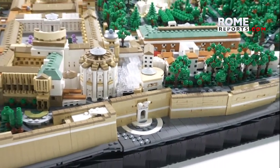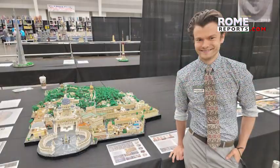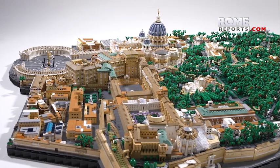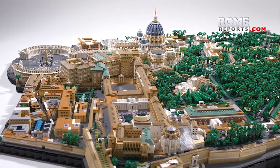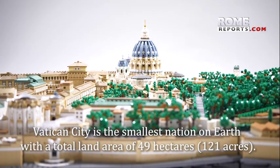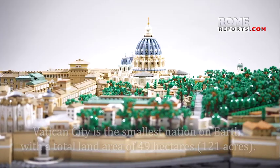This impressive Lego model of Vatican City State was built by Rocco Butlier, a full-time Lego artist based in Chicago. Most of his projects are commissioned for museums and exhibitions, but in 2020, when the pandemic restricted public events, he set out on a personal and rather daunting endeavor: to build an entire country out of Lego.